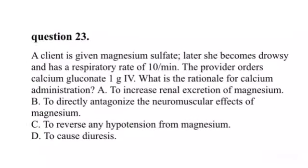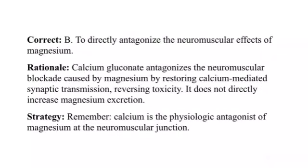Question 23. A client is given magnesium sulfate. Later she becomes drowsy and has a respiratory rate of 10 per minute. The provider orders calcium gluconate 1 g IV. What is the rationale for calcium administration? A. To increase renal excretion of magnesium. B. To directly antagonize the neuromuscular effects of magnesium. C. To reverse any hypotension from magnesium. D. To cause diuresis. Correct: B. To directly antagonize the neuromuscular effects of magnesium.